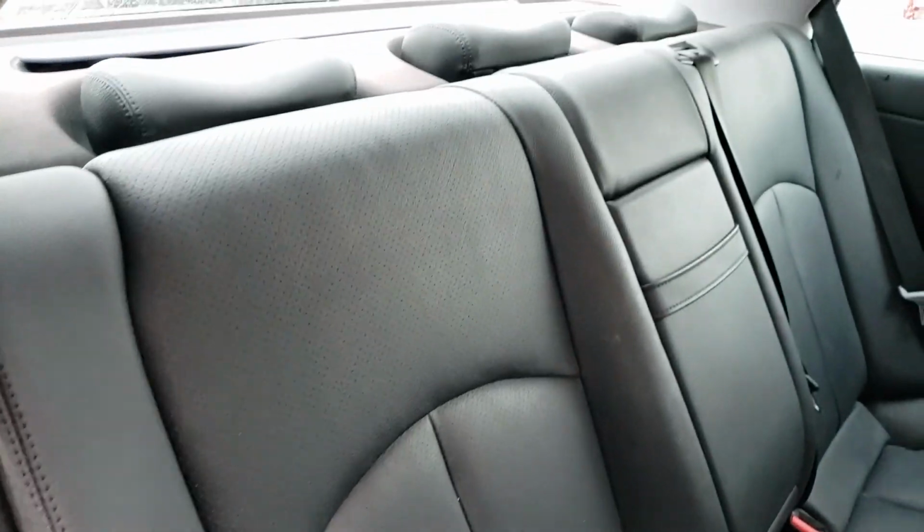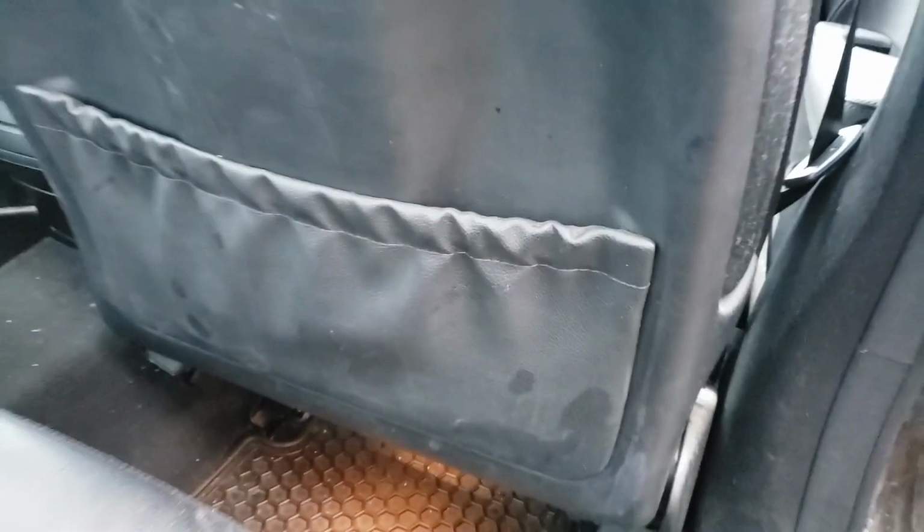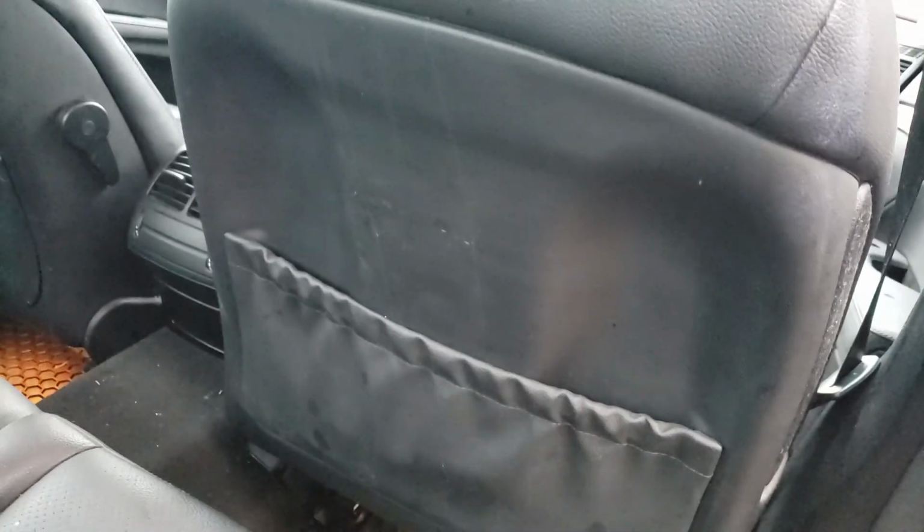Leather's in good condition. I don't see any major signs of wear and tear. Like I said, it's a bit dirty, as you can see. Carpets, these are original Mercedes all-season mats. Underneath, they do look pretty good. A little dirty, but they're not wet or ripped or anything like that. Seat backs, not too bad.